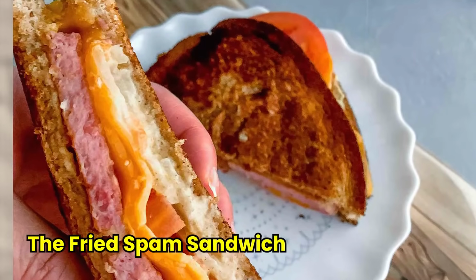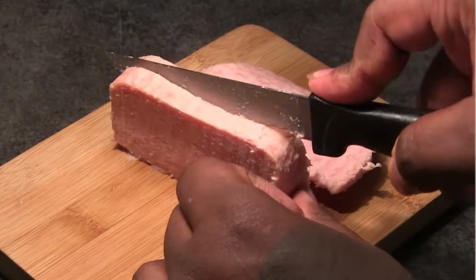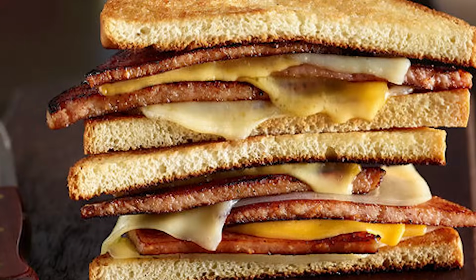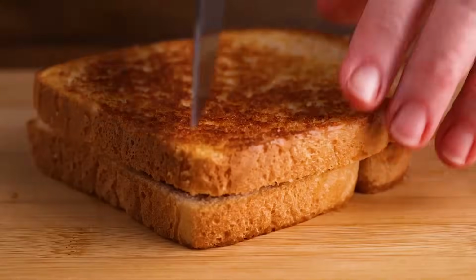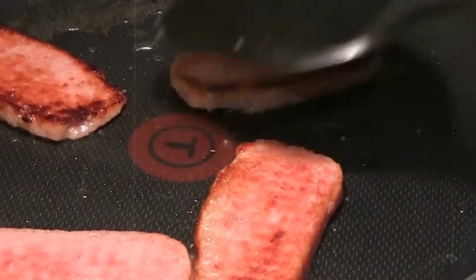The Fried Spam Sandwich. When Spam hit the market in 1937, it quickly became an affordable meat alternative during the Great Depression and wartime rationing. Thinly sliced and fried until crisp-edged, Spam on bread became a reliable staple for working-class families.